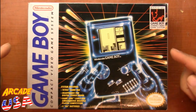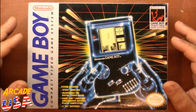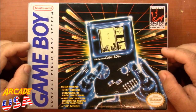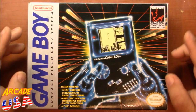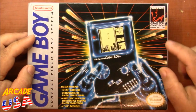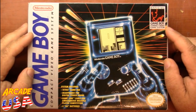2019 marks the 30th anniversary for the Nintendo Game Boy. I remember picking it up when it first came out at a Toys R Us down in Warner Robins, Georgia, where I was working for the company I work with right now. I picked it up mainly because it came with Tetris. Tetris was the killer app for this little device. I know a lot of people bought this just because it had Tetris on it.